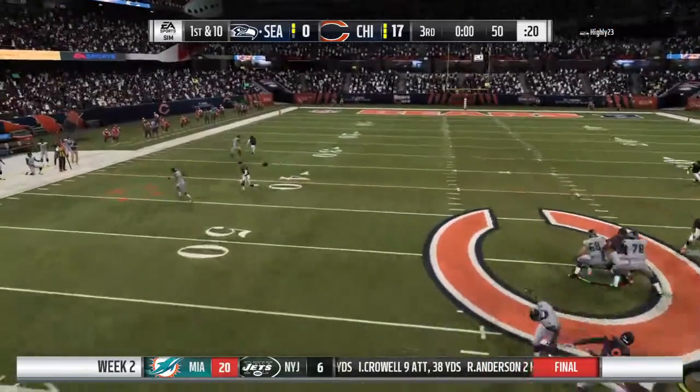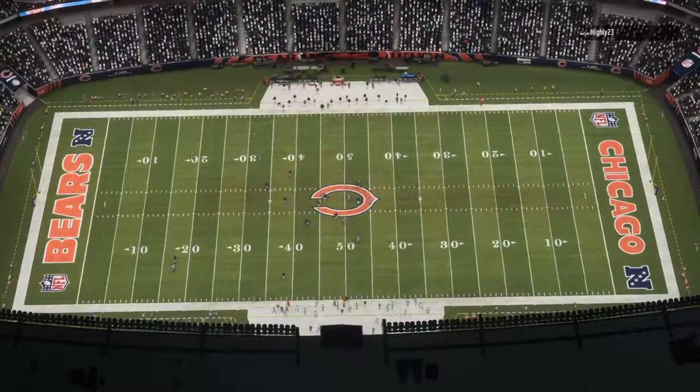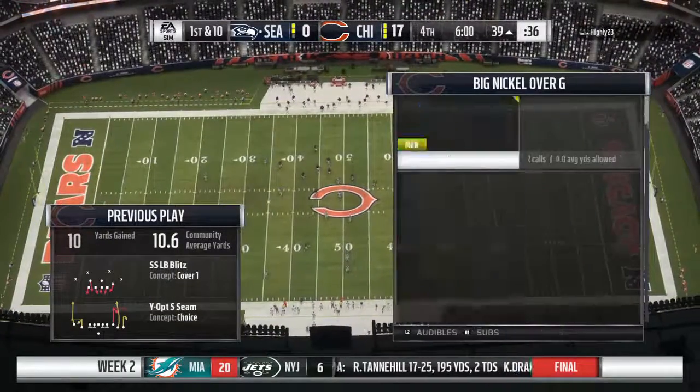From midfield now, here's Wilson. Looking left side, and he's got a man. It's Baldwin. And he's brought down. Back now at Soldier Field. It's the Seahawks with possession of the football, but they do trail here to begin quarter number 4.